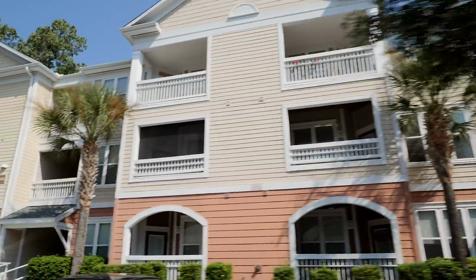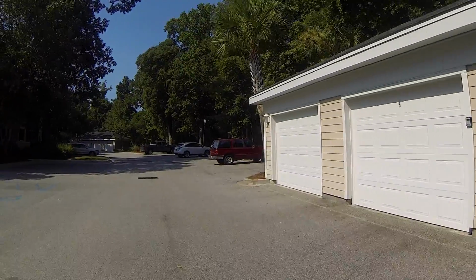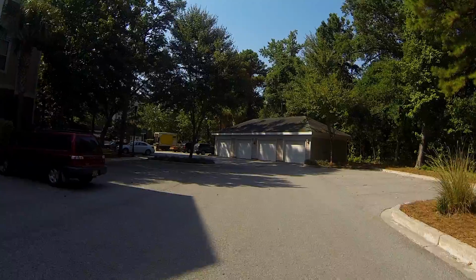The buildings that we're riding by right now, if you bought one of those, in most cases there would be a garage assigned to it, and they're nothing more than a place to park your car, store your stuff. They're not attached to the buildings. People over the years have really liked these. Again, these were built like 130 River Landing was.